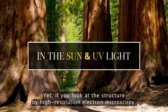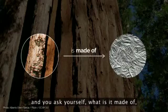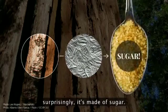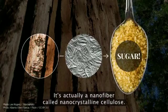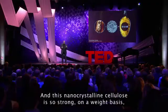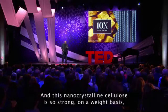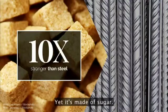Yet, if you look in the structure by high-resolution electron microscopy, and you ask yourself, what is it made of? Surprisingly, it's made of sugar. Well, not exactly as we drink in our tea. It's actually a nanofiber called nanocrystalline cellulose. And this nanocrystalline cellulose is so strong, on a weight basis, it's about 10 times stronger than steel. Yet, it's made of sugar.